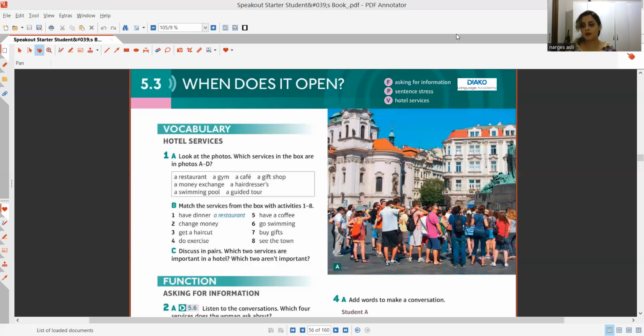اینها WH question هم هستن که بعدش auxiliary verb هایی مثل do و does میان در present simple و make a question میپرسن. اما when does it open یعنی این مغازه چه ساعتی باز میشه یا این موزه چه ساعتی باز میشه، هر سابجکت که مد نظرته.